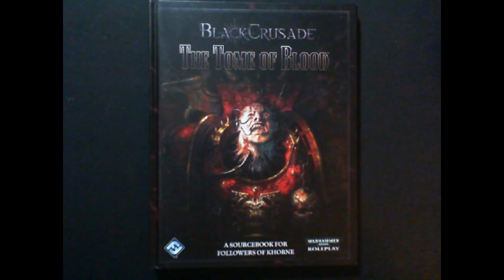Alright, so here it is, the Tome of Blood for Black Crusade. Source book for the followers of Khorne. This is one of 4 books for Black Crusade, each dealing with the ruinous powers: Khorne, Tzeentch, Nurgle, and Slaanesh. This is one of my favorite pieces of artwork in the entire 40k universe. Really powerful image that captures all the aesthetic of 40k.